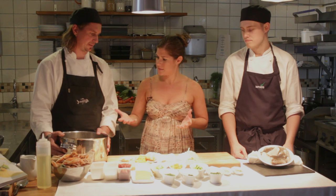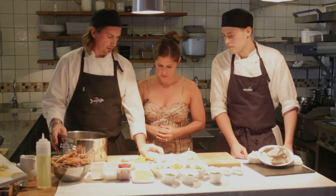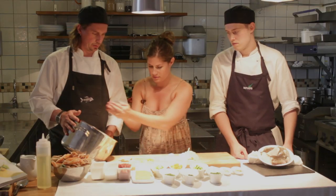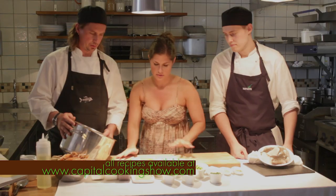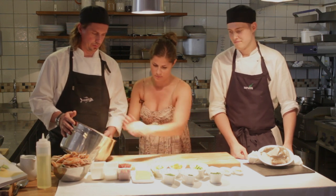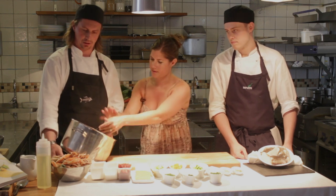Right? Yeah, exactly. So what do we have to do to get started? We chopped celery root, carrots, parsnips, onions, and fennel. It's all going to make this really delicious broth. Yeah, exactly. And then we put in the crayfish.